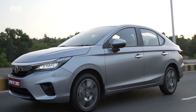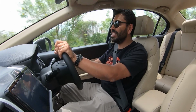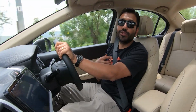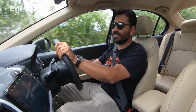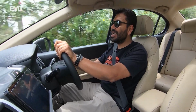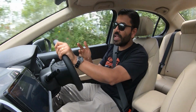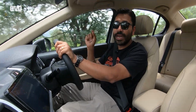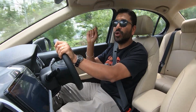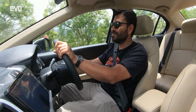Overall, if you're looking for the spiritual successor of that original City VTEC, the very first VTEC that came to the country, that made enthusiasts and fanboys out of all of us, I don't think this is the car. But this is the car that does everything that buyers in this segment want. Space, comfort, refinement, good plush interiors. All that is left to find out is the price. If Honda can price this right, well, the City will continue to be their bread and butter and will continue to bring them laurels.